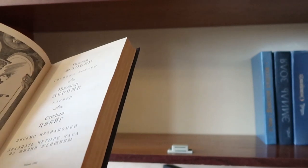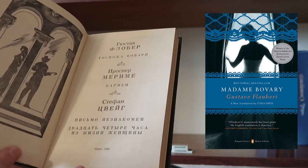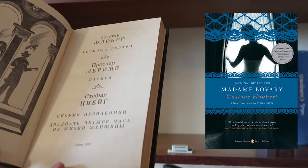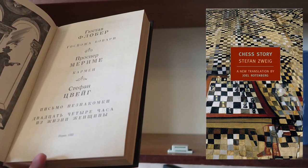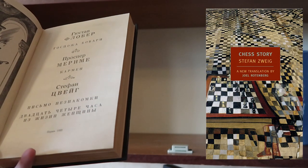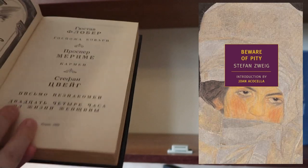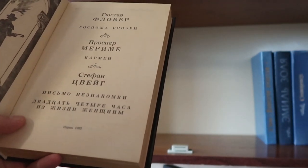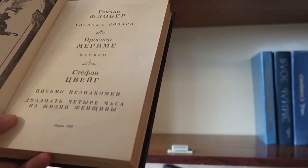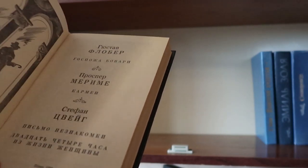Who's the author? Ah, Gustave Flaubert. So that's a collection of Gustave Flaubert. It has Madame Bovary. And then Prosper Mérimée, Carmen. And then Stefan Zweig, Letters from a Stranger, and 24 Hours in the Life of a Woman. Stefan Zweig, I read him before and I absolutely loved his novellas. He writes very romantic novellas, but they're also kind of tragic. At least the ones that I read were tragic, but I loved his writing. Madame Bovary is wonderful. Prosper Mérimée, I haven't read, so I don't know.